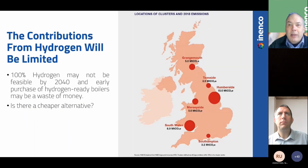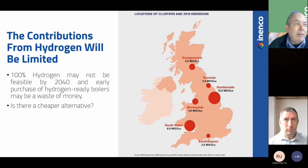Now, we're aware that a lot of people think that the eventual solution will be hydrogen. And some people are sort of sitting back and thinking, oh, that's right, by 2040, I'll just change my gas boilers to hydrogen boilers and use the existing system. But it's not that simple.